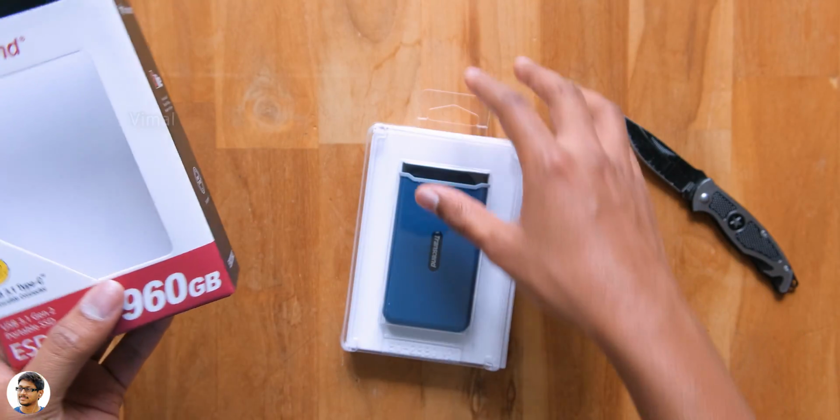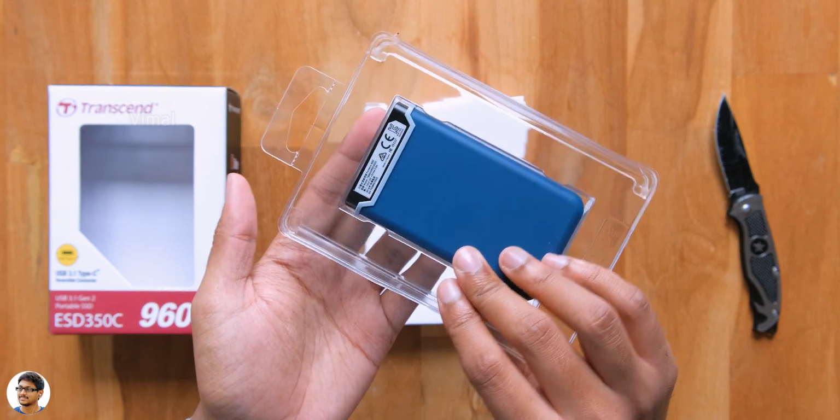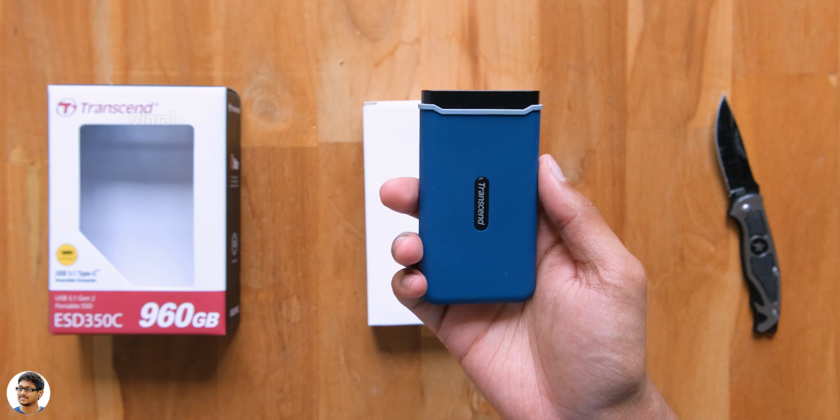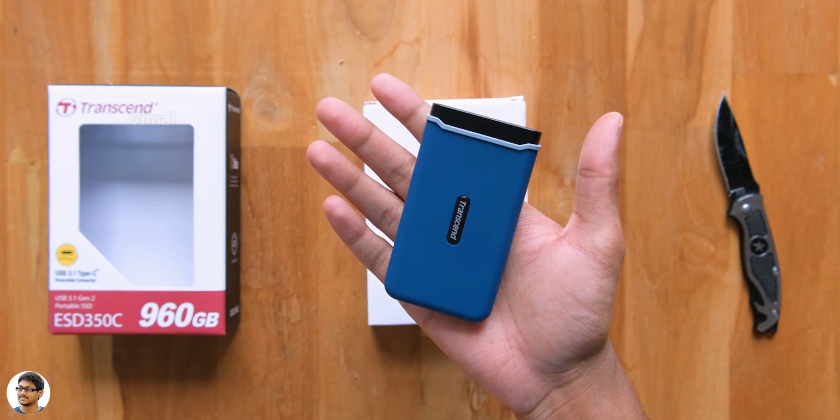On opening the box, we've got our new external SSD from Transcend. It comes nicely packed like this on a tray. Let me just take it out and show you how it looks like. Are you guys seeing this? It's so small and compact. Love the feel when you hold it in your hand.